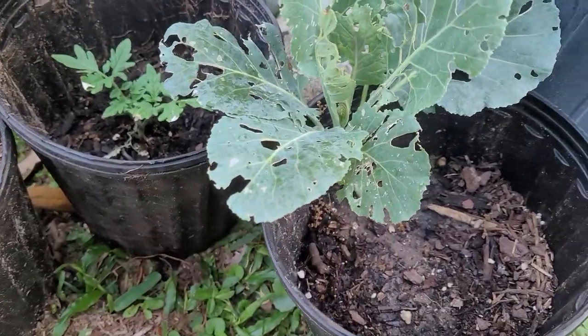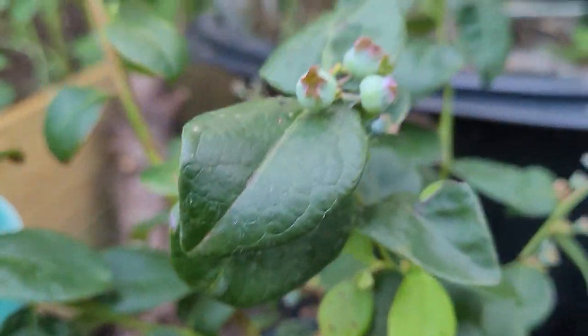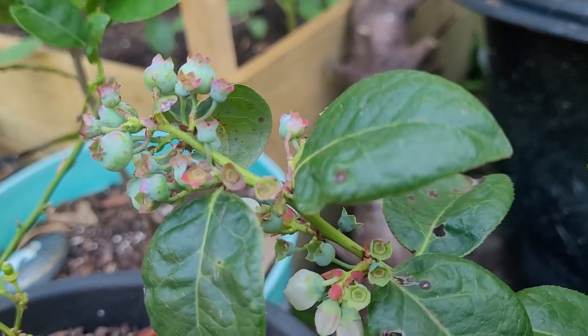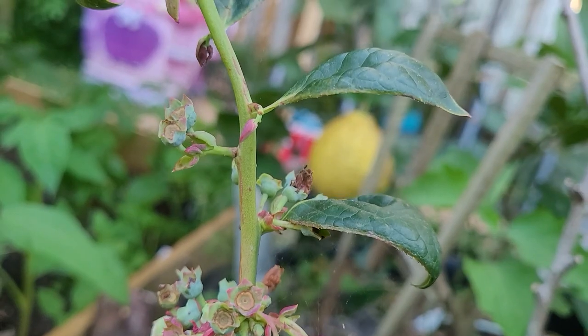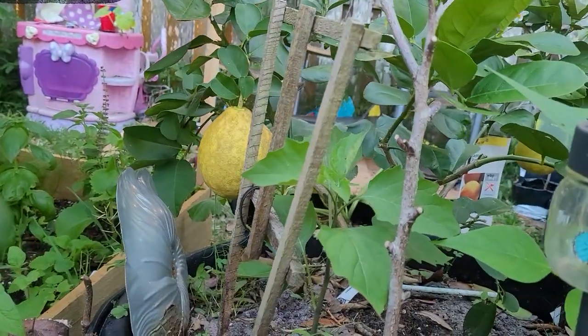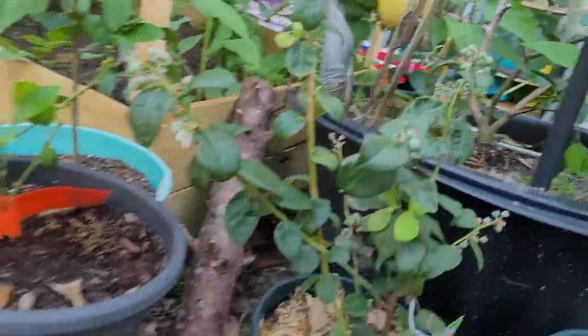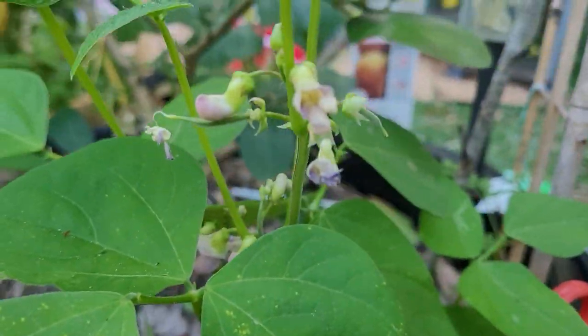This is a collards. Got some blueberries. These are the pink lemonade blueberries. All over here. There's my lemon back there. Ponderosa lemon, and then some echinacea is coming up. See if I can get around here. Got some baby green beans.